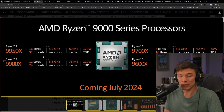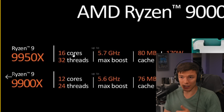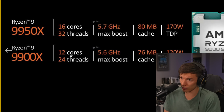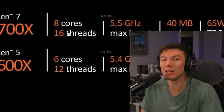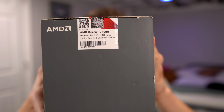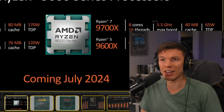If you do look at the cores and stuff like that, the 9950X is a 16-core processor. There's a 9900X, which is a 12-core processor, and it just goes down like how it normally has been. These numbers might sound pretty familiar to you because AMD has been doing these core counts since 2016 or 2017 when Zen originally launched.